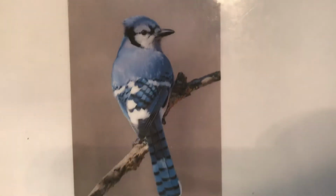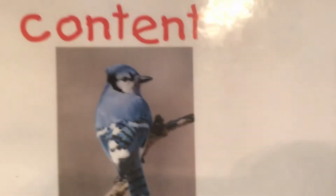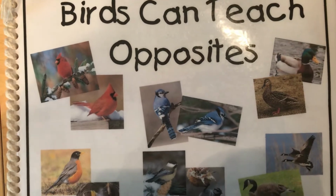So this one is content. That means he's nice and calm. And look at that guy. He's angry. Content and angry. Some people might say even happy or sad. So that is our end of birds can teach opposites. We've learned a lot of opposite pairs.